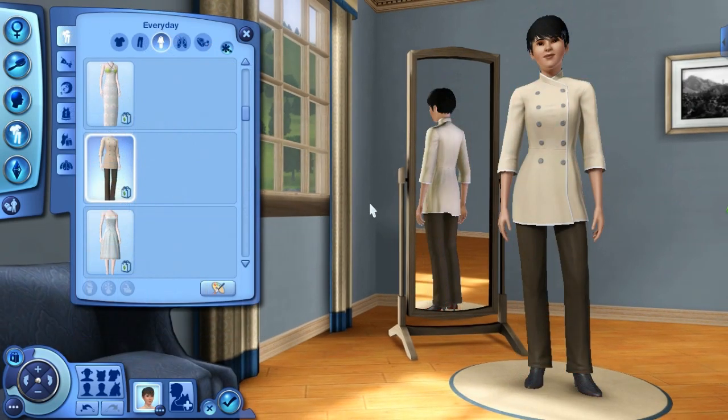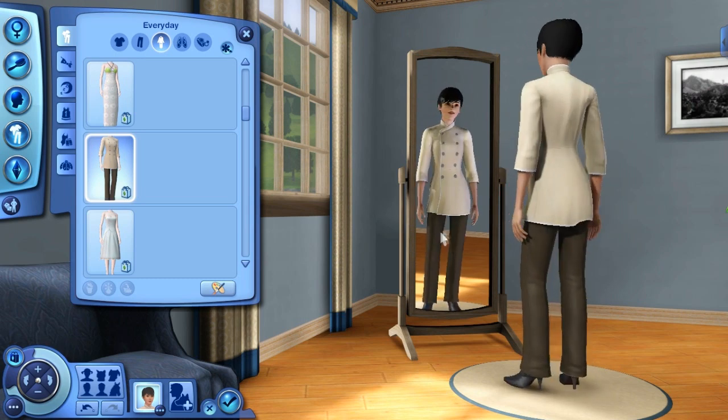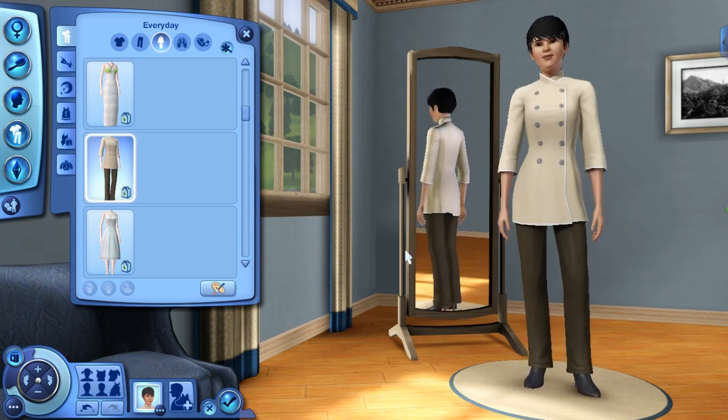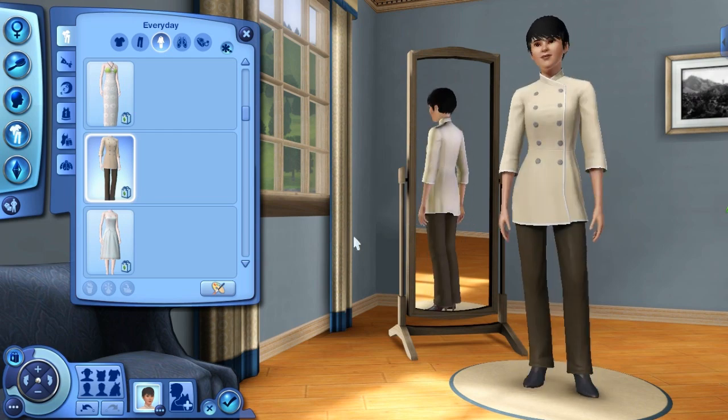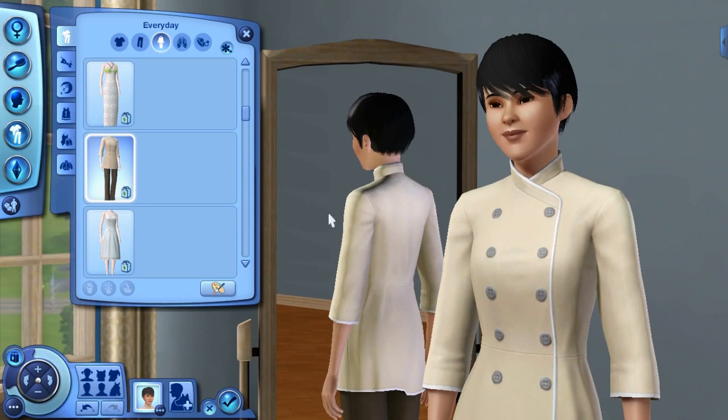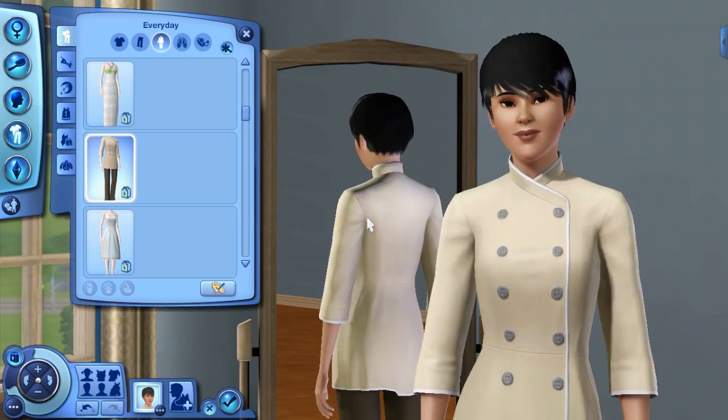For the females, you only get two brand new full clothing items, and this is the first one, which is basically your generic chef outfit, and I really like this one. I think it's actually quite flattering and cute for our female Connor here. Yes, this is what Connor would look like if he was a chick.